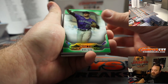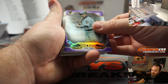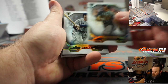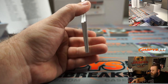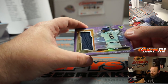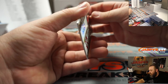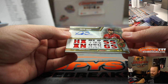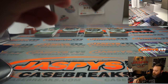Trevor Story to 275, going to the Rockies, and Silvio. Honus Wagner to 299 for the Pirates and Logan. Lorenzo Cain, 6 out of 27, going to the Brew Crew, and Gary. And Trevor Bauer. Hitless innings, 13 out of 18. The Cincinnati Reds and Brady Thurston.